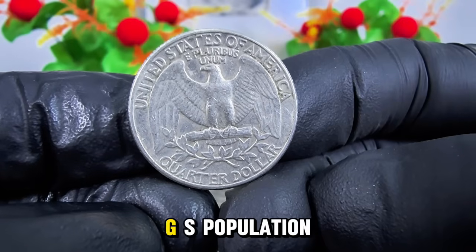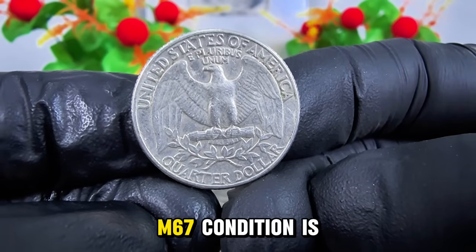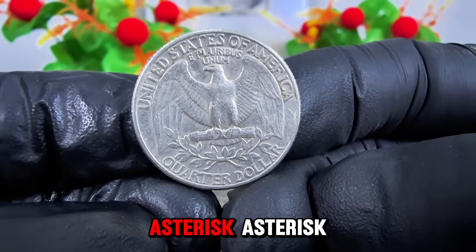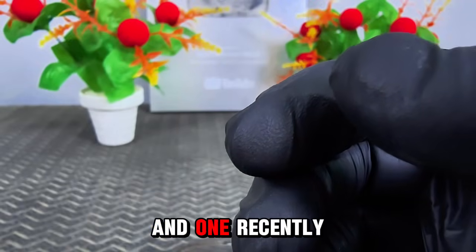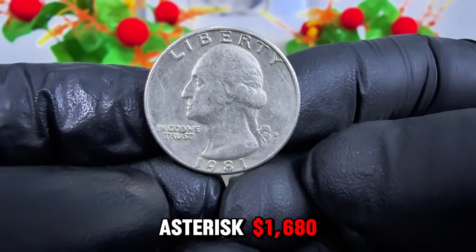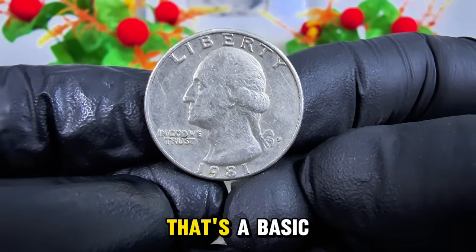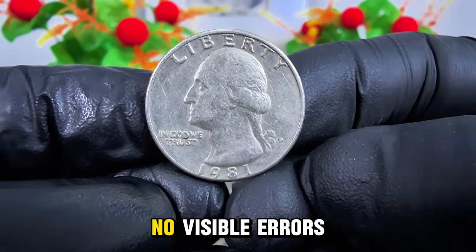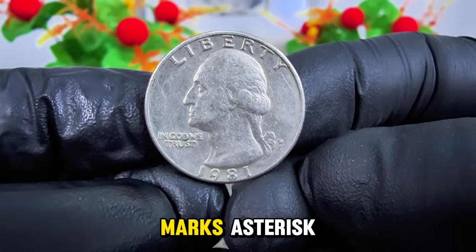The PCGS population for 1981-D quarters in MS67 condition is extremely low, and one recently crossed the auction block for $1,680. That's a basic Denver quarter with no visible errors, just flawless strike, luster, and no marks.